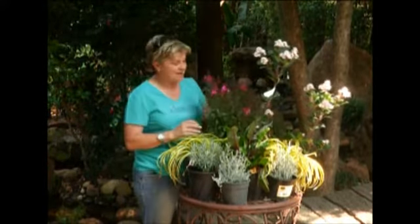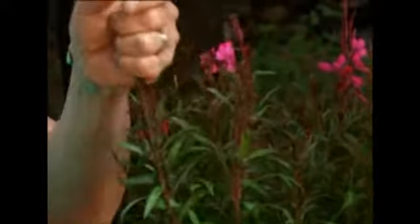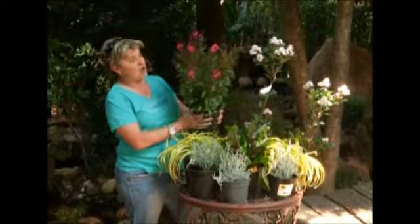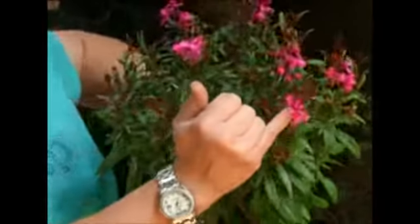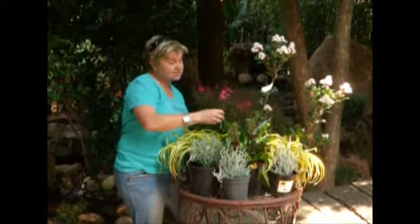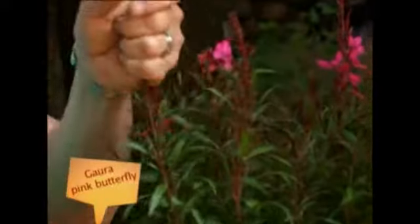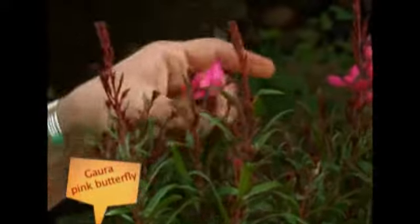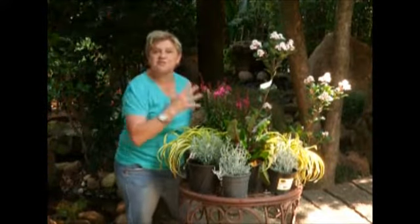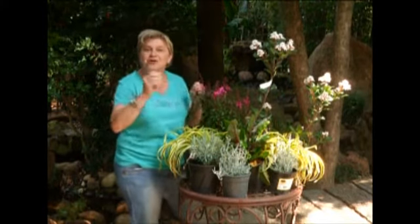Now, this guy here packs a punch, known as the butterfly bush. Very common perennial that you'll see in most garden centers. But let me tell you, it certainly has got legs. Look at this, one plant, lots and lots of flowers, really just bursting with all the color that's waiting to come through here. This is called Gaura, Gaura pink butterfly. Each plant will get at least 1.5 feet wide and a little bit taller than this, but lots of color. And it's a true perennial, so it's going to go on in your garden on and on.